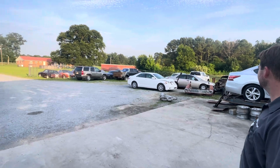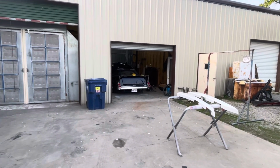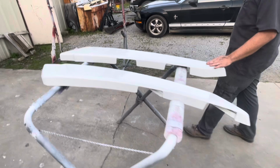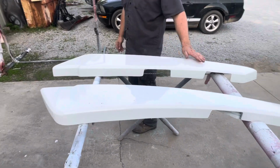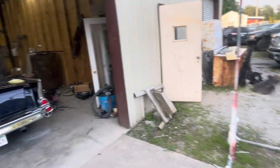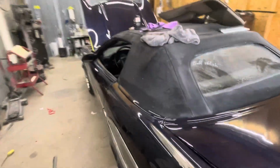Got a Chevrolet over there, needs some front end work. Alan's had the Bolero in here buffing on her. Got some pieces for Ricky's boat. Got to do a little paint work on them. Like I said, Alan been in here buffing on the Bolero. Got something in here in the paint booth.